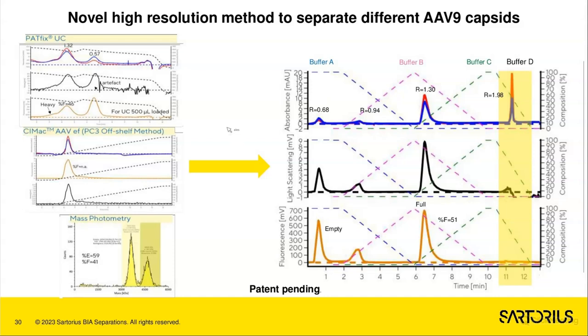And this was AAV8, now AAV9. AAV9 is far tougher to separate. But also here, we are able to find species which allow us to perform the separation of empties and fulls. The AAV sample, we divided it first. We ran some ultracentrifuge fractions with our detectors. We see on the UV some dense, some fulls, a bit of partials, almost nothing, and empties. We see no separation with our standard method, and mass photometry shows we have more empties, almost 60%, and just about 40% of fulls.